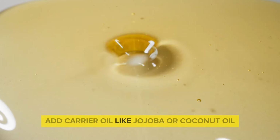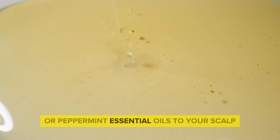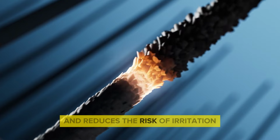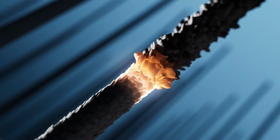4. What's the secret to making essential oils more powerful? Add a carrier oil like jojoba or coconut oil when applying rosemary or peppermint essential oils to your scalp. This enhances absorption and reduces the risk of irritation while boosting blood circulation to hair follicles.